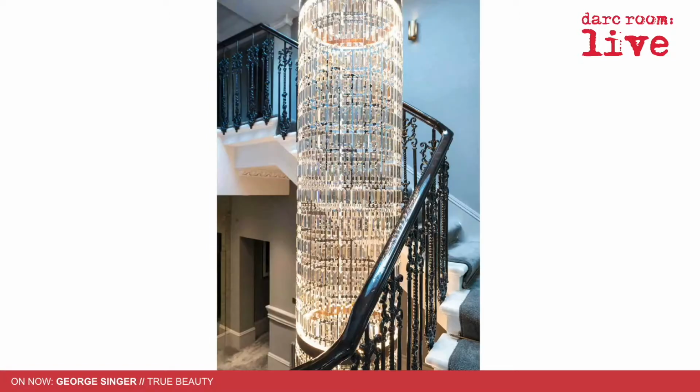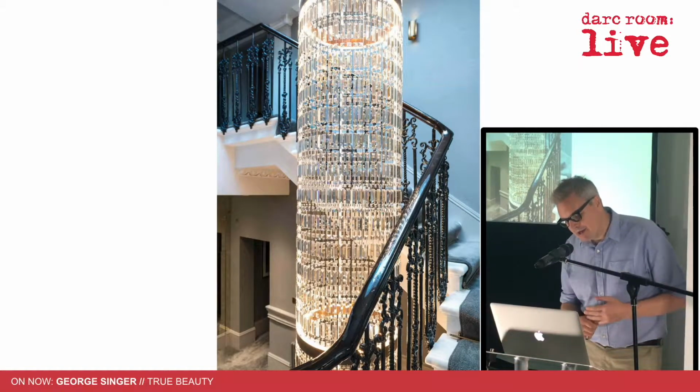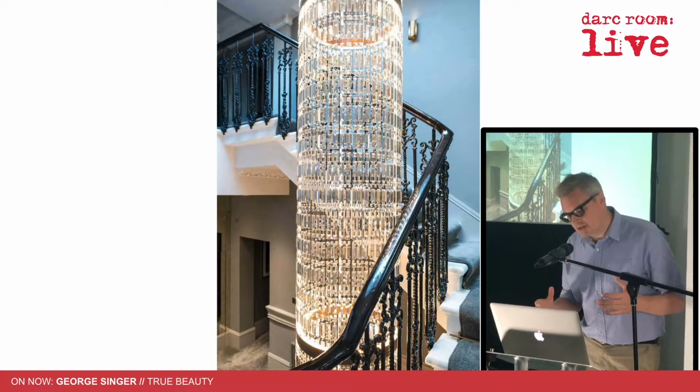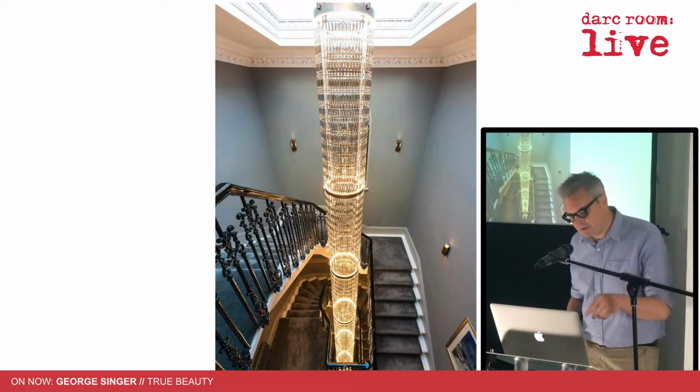The aesthetic of the installation, the client wanted it to be as big as possible. He's quite a bold guy, and wanted the chandelier to be as big as possible to squeeze through this narrow gap. But the contemporary Art Deco aesthetic of the chandelier really complemented the period nature of the townhouse.